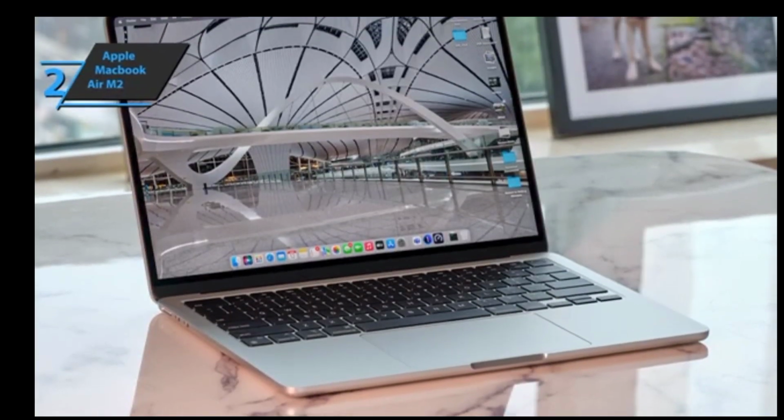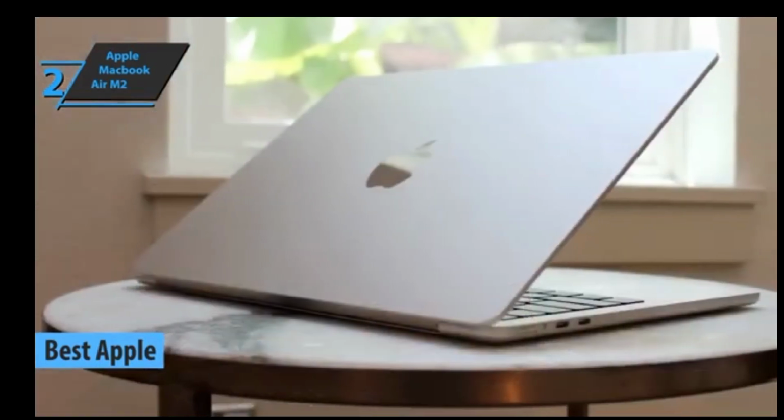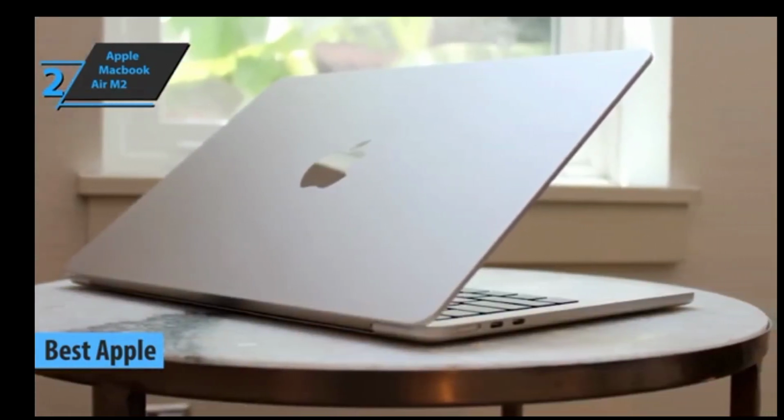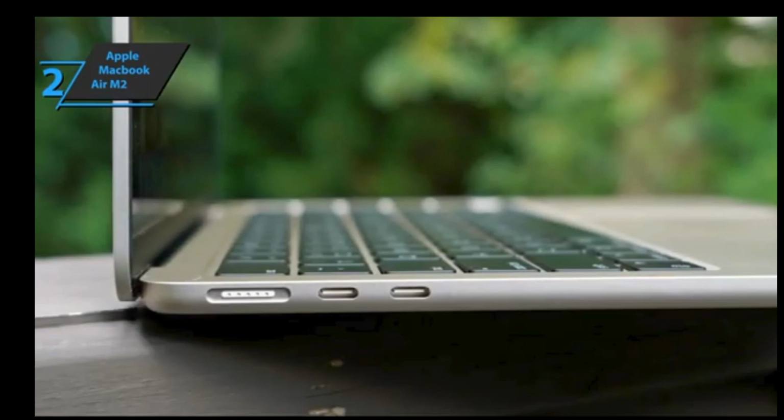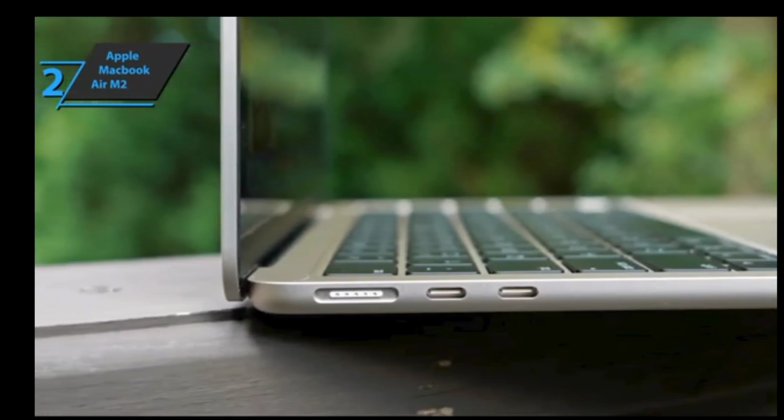Up next, we present to you the Apple MacBook Air M2, the tech giant's best laptop on the market in 2023. The new MacBook Air is one of the biggest Apple computers since Steve Jobs took the original Air to the market. It shows what's possible when Apple builds an ultra-portable device entirely around its mobile chips rather than packing them into older laptop designs.